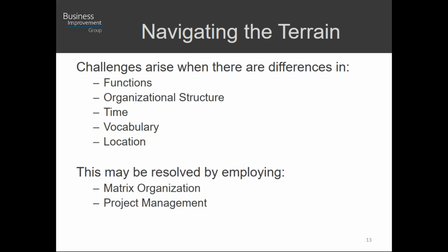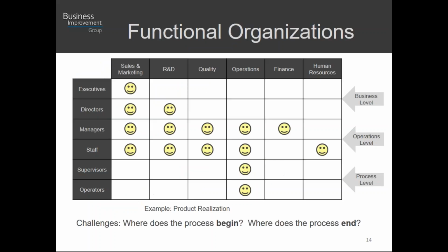Challenges could arise when there's differences in functions, organizational structure, time zones, right? Vocabulary, different words that people use, and locations, geographical locations, or even just locations within a building. This can be resolved by employing more of a matrix organization with a layer of project management. And here's an example. Okay.